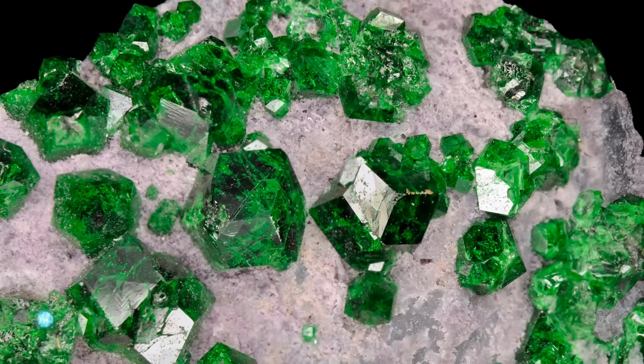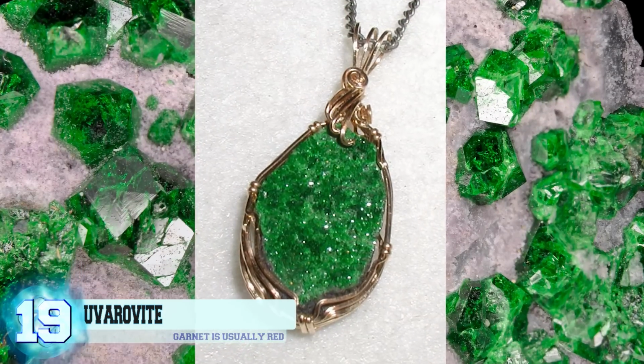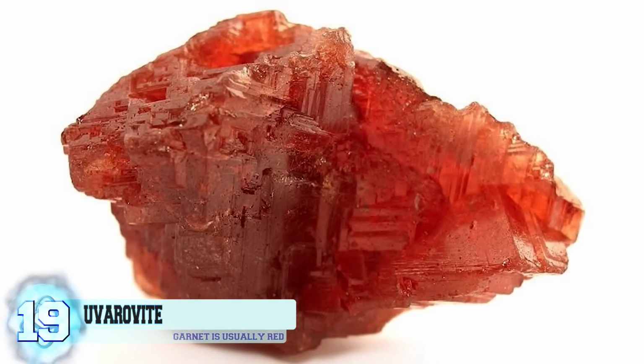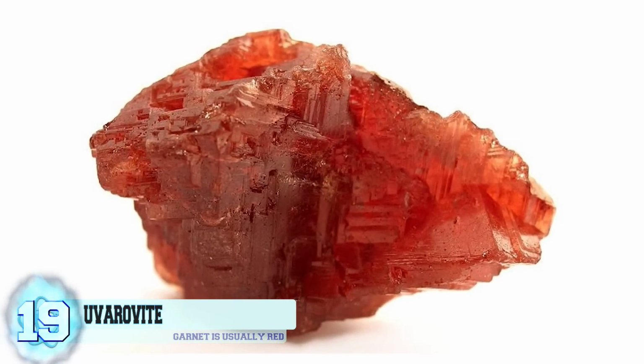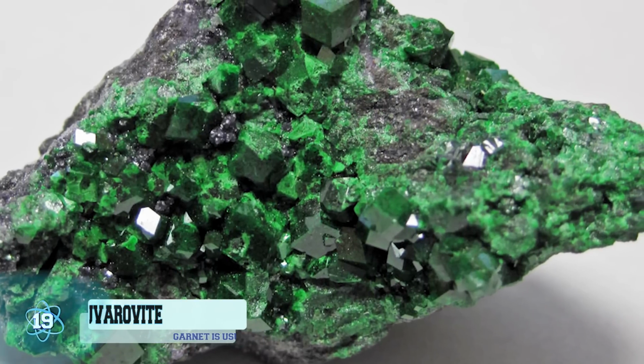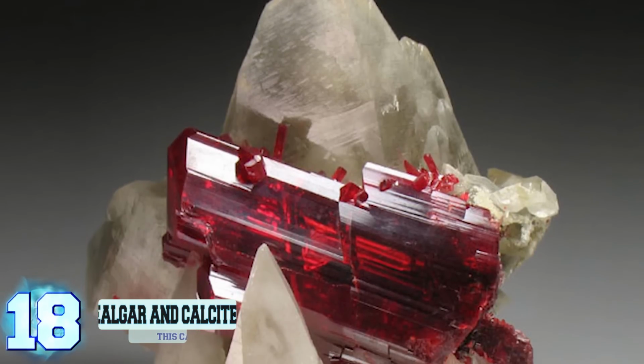Number 19, uvarovite. Is anyone familiar with the mineral garnet? If you are, then you probably know that most garnet is a deep red color, or at least some variation of the color. But did you know that uvarovite is the only consistently green species of garnet? Yeah, a green garnet.